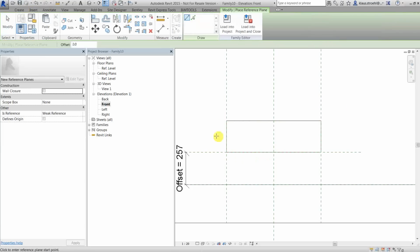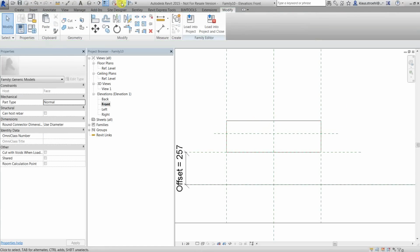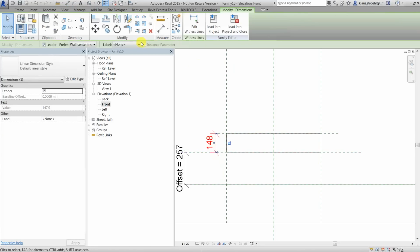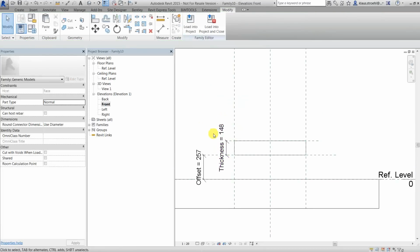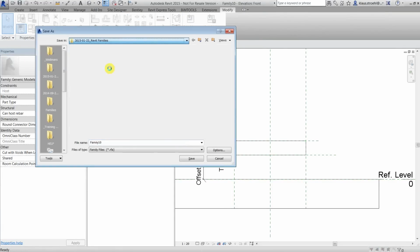Another reference plane we'll put in is a reference plane to control the thickness of this one here, right? So I always recommend you to use the align command, so this one and that one, lock it, put in another dimension, and name that thickness. Make it an instance parameter as well.